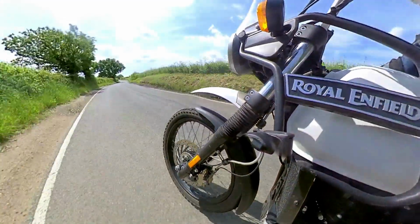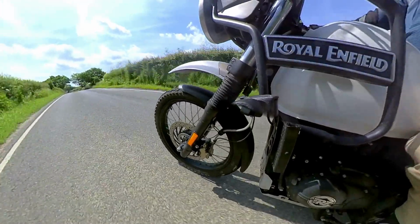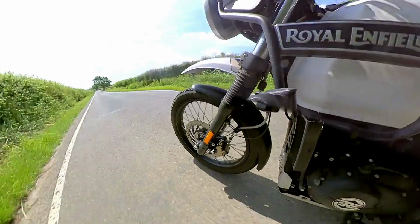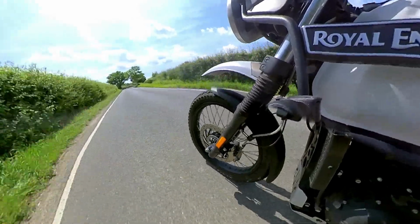Pretty sure you get decent range with it. It has all the power you need for around town, and then even to have a little bit of fun on the weekend.